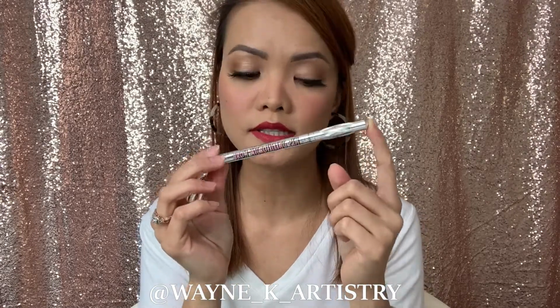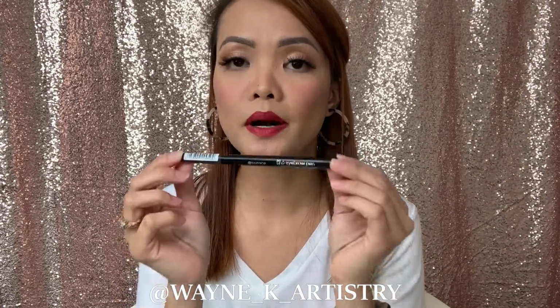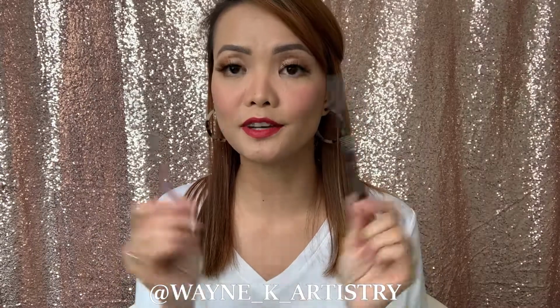All right, so price-wise, the Essence is $3.99 Canadian dollars and Benefit is 33 Canadian dollars. So this product claims to be smudge proof, waterproof, and long wearing up to 24 hours. While this one is a semi-permanent brow pen and it is paraben-free, cruelty-free, and vegan. This one doesn't say anything on the Sephora website about this product, so I'm not sure about it. So those are the differences between the price, ingredients, and what they promise to give us.